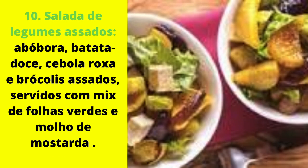9. Pumpkin salad: cooked pumpkin, spinach, feta, pumpkin seeds, and balsamic vinaigrette. 10. Roasted vegetable salad: pumpkin, sweet potato, red onion, and roasted broccoli, served with mixed greens and mustard sauce.